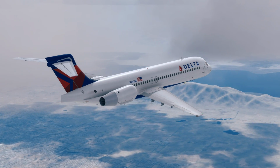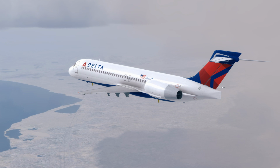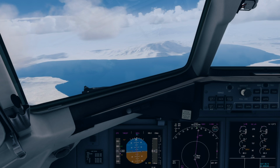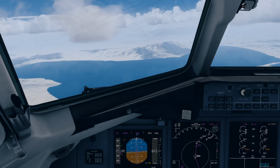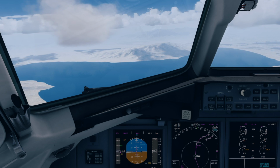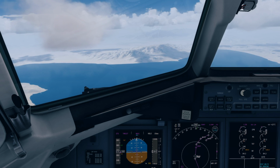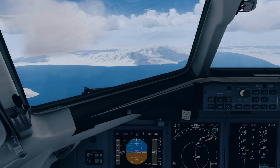Get a nice look at the airplane while it's descending into the Salt Lake area. Very nice. So we are about 40 nautical miles out, or less. Right now we are going direct to Hawker. No altitude, no speed restrictions, but I'm just going to maintain 190, I believe is what I'm going to do.